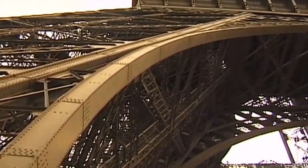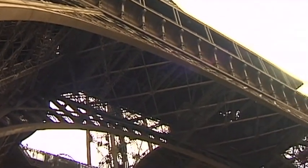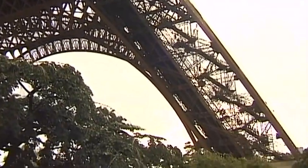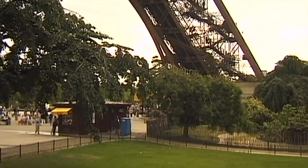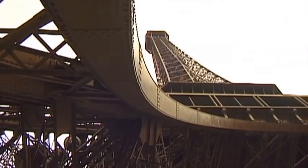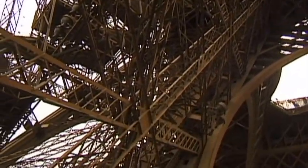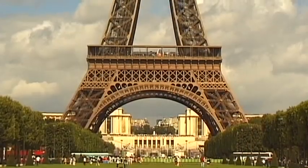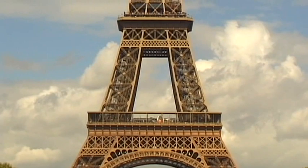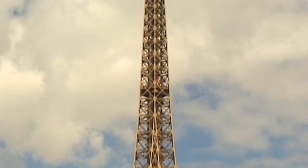Huge arches of iron bars and steel crossbeams support this construction that was built in record time and was at odds with the conventional rules of framework as well as numerous conservationists. Technical requirements of the weather station at the top of the tower raised its height by a few additional meters.